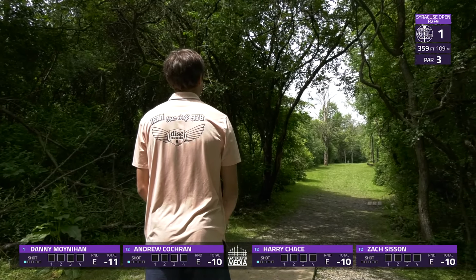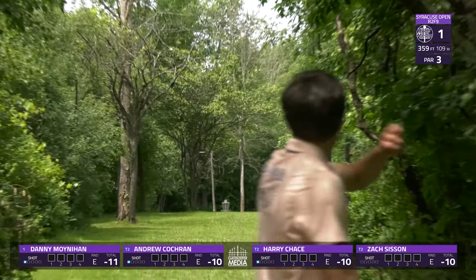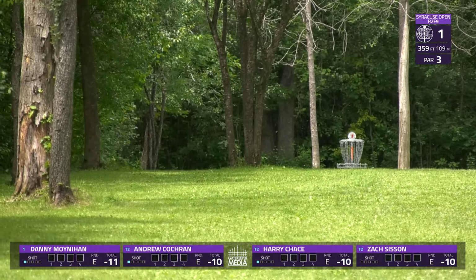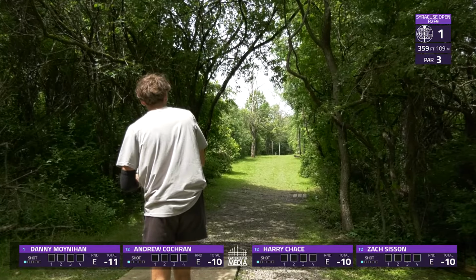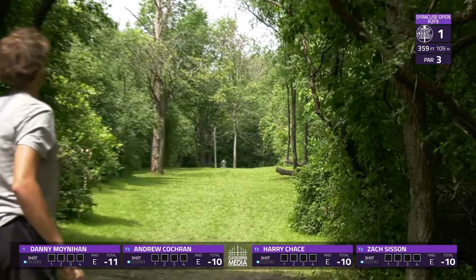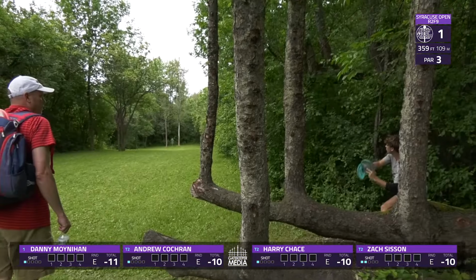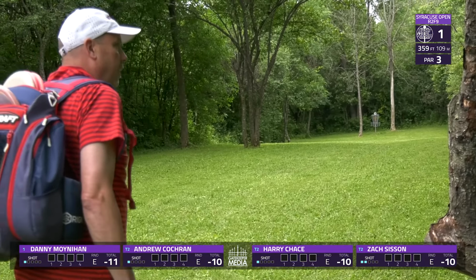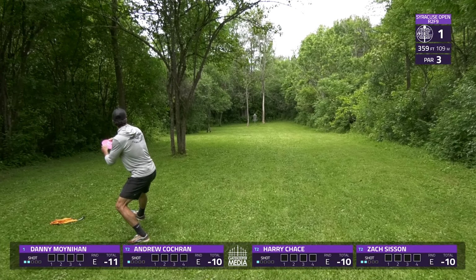We saw Harry Chace on our round one coverage. Very consistent in his 10 under par first round. This one's leaking a little left, but if it hangs on, he should have some sort of look. Zach Sisson, the lefty. Nice to have a lefty on the card. Pulls this one a little bit. Hopefully he can find something to scramble here. That is lucky to not go deep into those woods. That could have been way worse.